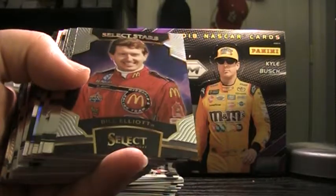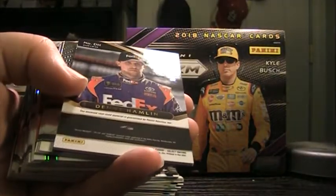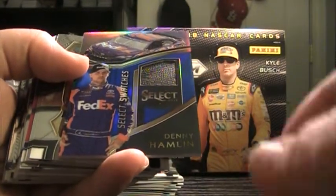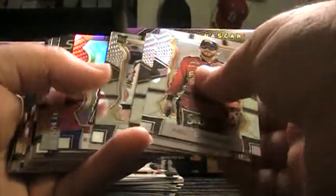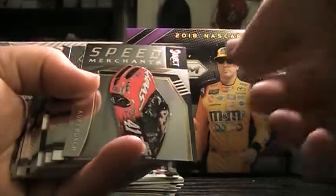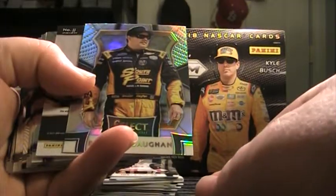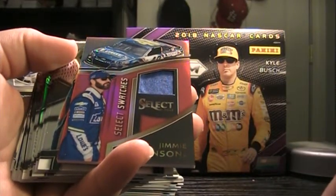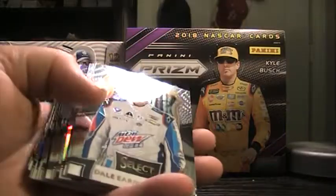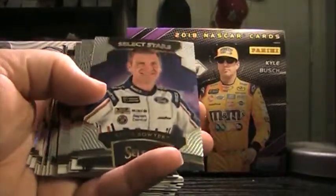Matt Kenseth, $2.99. Select star is Bill Elliott. 3 base. Jamie McMurray, silver, right there. Denny Hamlin, 71 of 199. Select swatch tire for Hamlin. 3 base. Ricky Stenhouse, red, number 20. Kurt Busch, insert. Gong, silver. Jimmy Johnson, 17 of 99. Select swatches red with a blue fire suit. 3 base. Ryan Reed, silver. Clint Bowyer.